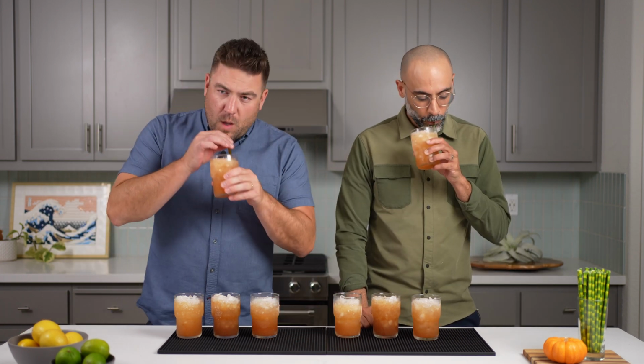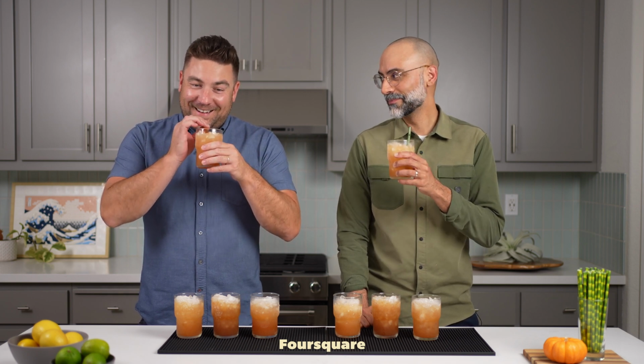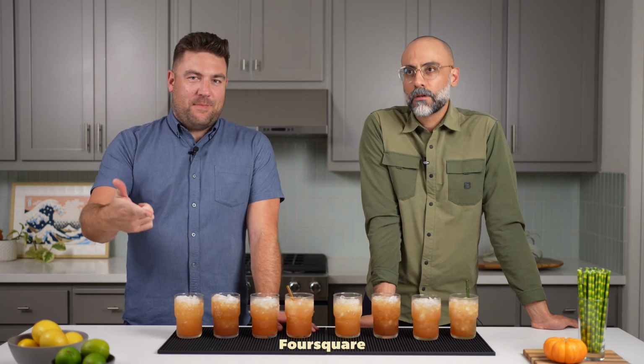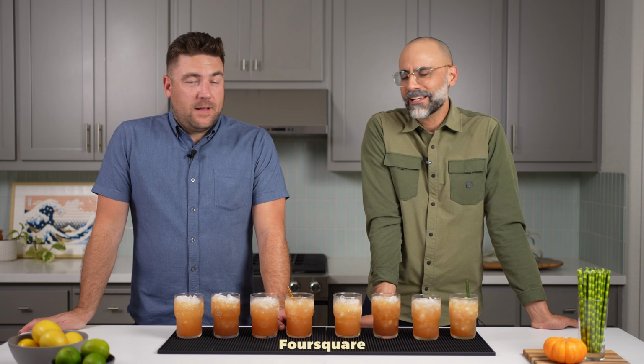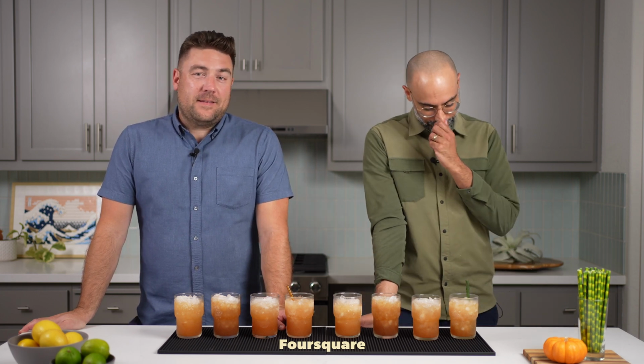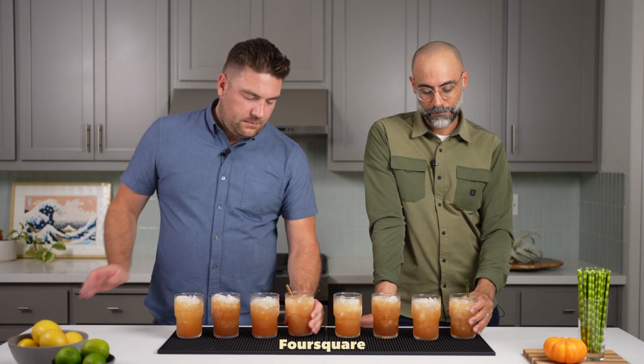Cheers. A lot of flavor. There's a lot going on. Yeah, it's passion fruit and mezcal. Yeah, that's the dominant for sure. Even though there's only a quarter ounce of mezcal, no, maybe a half ounce of mezcal. It tastes like a passion fruit and mezcal cocktail. Yeah, and honestly, that's all I can taste. I'm not really picking up any rum.